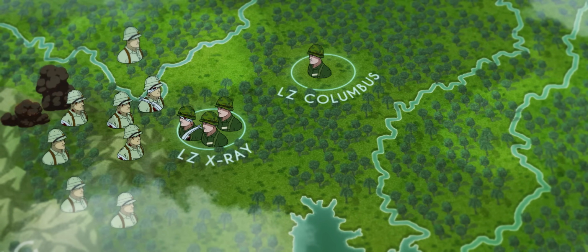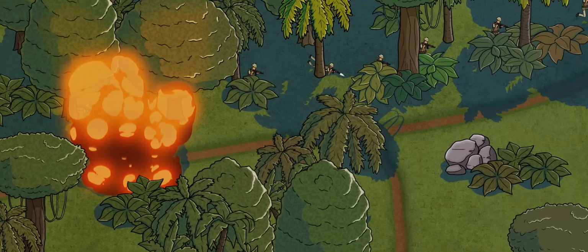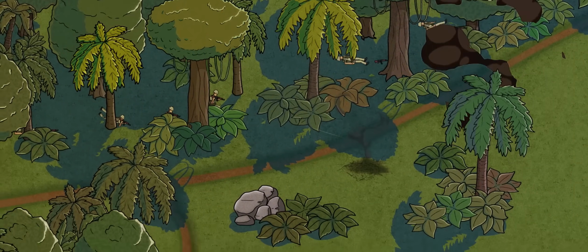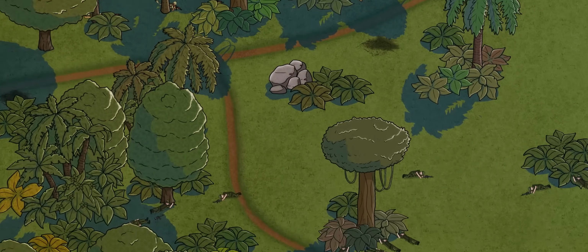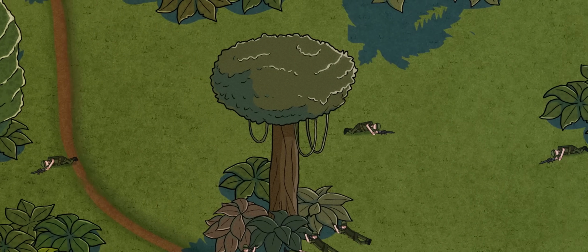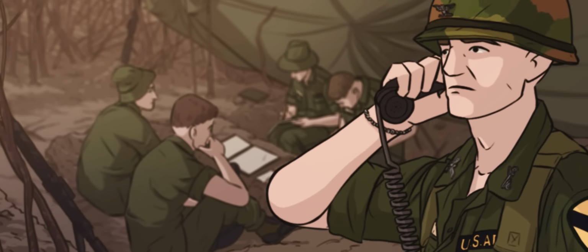With the help of this shielding curtain of annihilation, Colonel Moore was finally able to organize a rescue operation to recover the battered 2nd Platoon, bringing them back to LZ X-Ray and evacuating their many, many wounded. However, this security came at a cost.